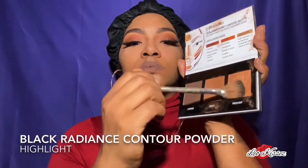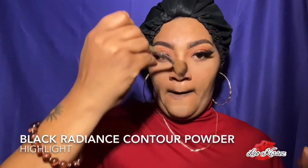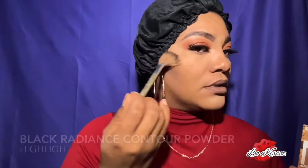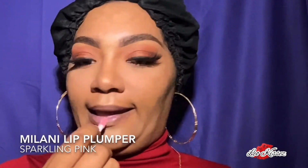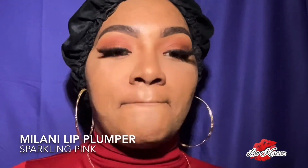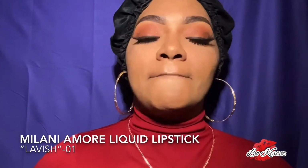So now I'm going in with the Black Radiance contour powder palette again. Y'all saw me using this earlier for my nose, but I'm using a highlight out of here. And now I'm going to use both Milani Lip Plumper and Milani's AMORE liquid lipstick. For me, sometimes matte is just a little too dry feeling, so I always mix a little gloss with it. That's just what I be doing.